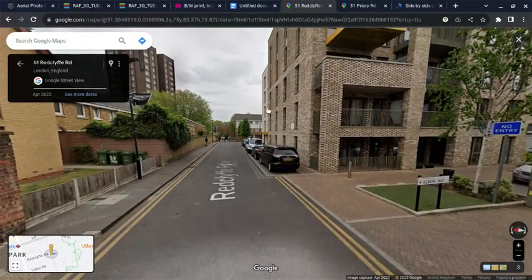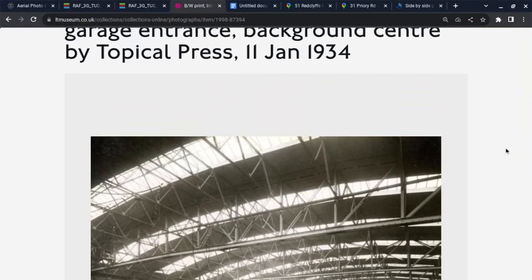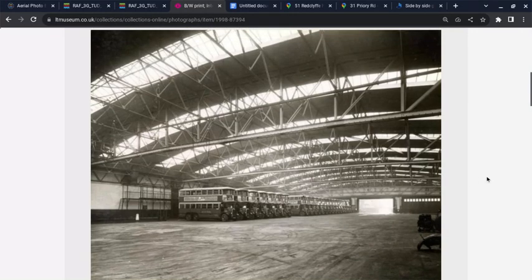as the site appears today. If we go to the LT Museum site, this is January 1934, and this is inside the garage looking towards Redclyffe Road. You've got the sets of doors at the end, and it's a lineup of LTs. So this is a brief history of Upton Park bus garage.